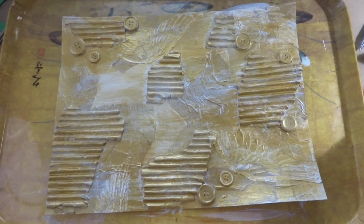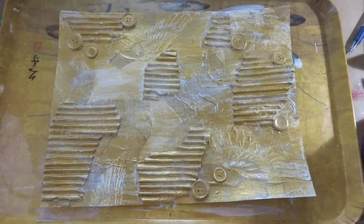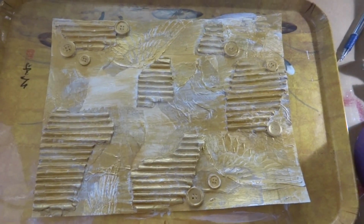Just a quick peek at the background I'm working on for the angel I made yesterday. I'll come back when I've got it all put together. Just wanted to give you a peek here.